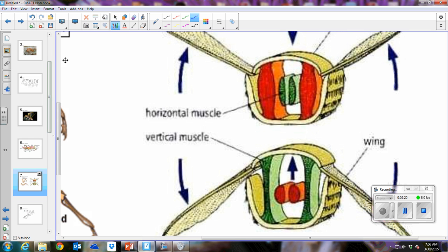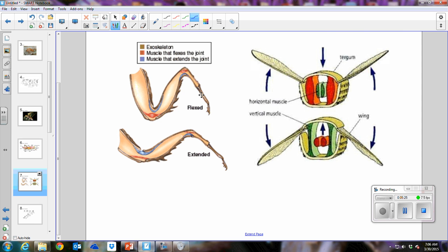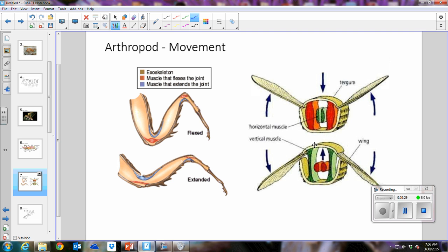Reproduction for arthropods is sexual reproduction. Some have internal fertilization. Most terrestrial arthropods have internal fertilization, where most aquatic arthropods have external fertilization. A lot of this is just dependent upon the species.